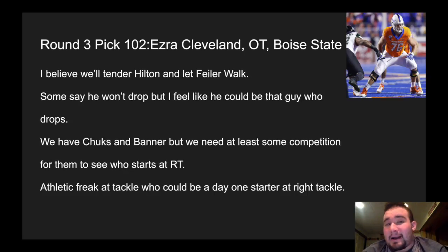And we need to protect Ben at all costs. Top to bottom, I mean, tackle to center. On both sides, we got to protect him. And he would also really, really help in the run game because he's athletic. He's a guy who, if you wanted to, you could pull with your guards. So he's a freak athlete, who would be an immediate starter at the right tackle position. That concludes my third round compensatory pick.